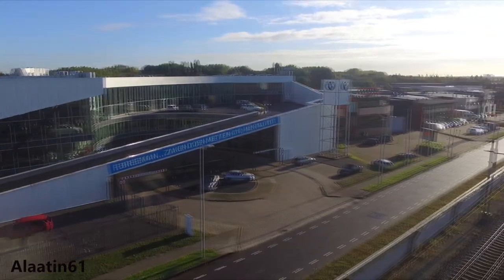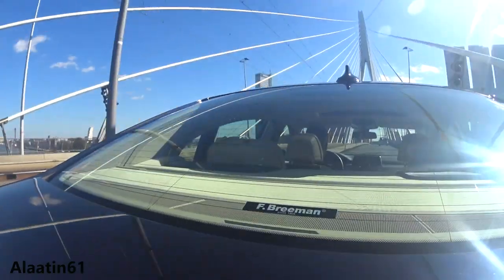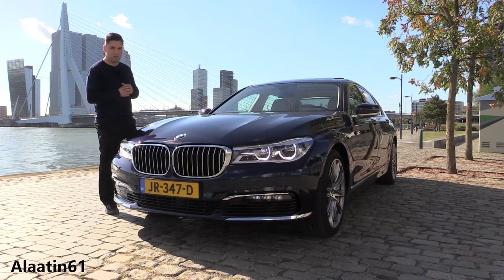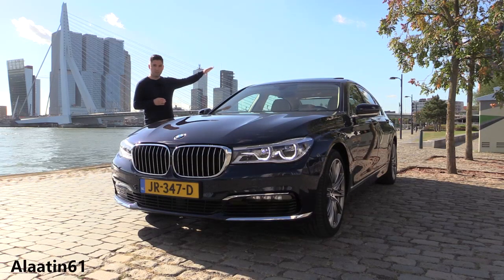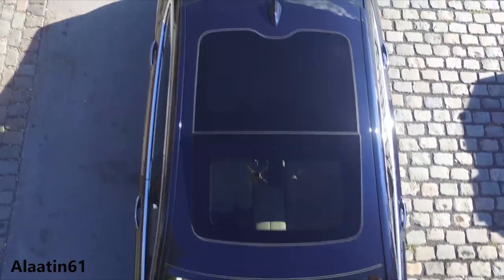In this video, we will look at this beautiful technological car. It is very modern and sophisticated. This is the sixth generation BMW 7 Series. This is the long wheelbase. It has the executive lounge. It has the panoramic sunroof with the sky lounge. The panoramic sunroof is for the first time, by the way.